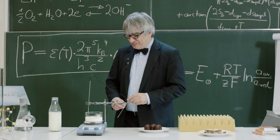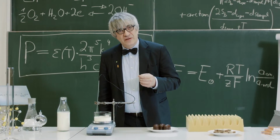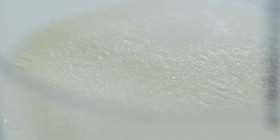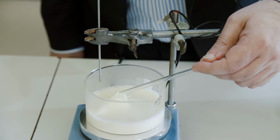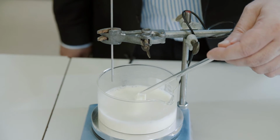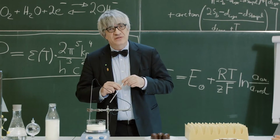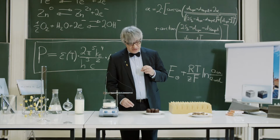This is something you've already seen at home when you boil milk, for example. An unappetizing skin forms on the surface. But this skin on top of the milk also prevents the milk from evaporating. This is the same thing that happens when an aluminium oxide layer forms during the PHS production process.